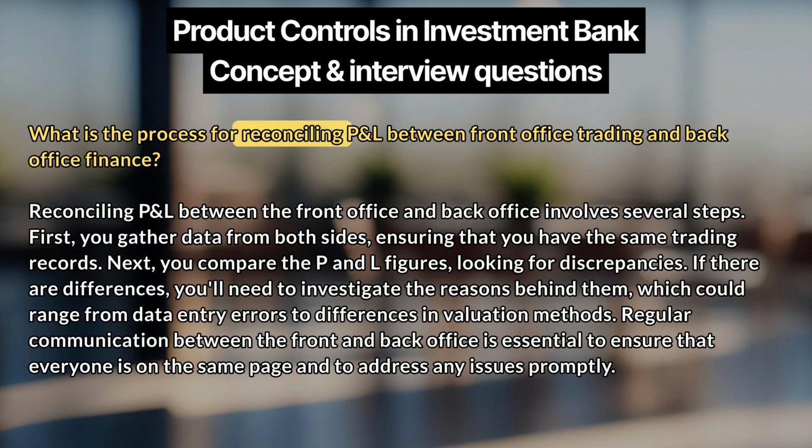What is the process for reconciling P&L between front office trading and back office finance? Reconciling P&L between the front office and back office involves several steps. First, you gather data from both sides, ensuring that you have the same trading records. Next, you compare the P&L figures, looking for discrepancies. If there are differences, you'll need to investigate the reasons behind them, which could range from data entry errors to differences in valuation methods. Regular communication between the front and back office is essential to ensure that everyone is on the same page and to address any issues promptly.